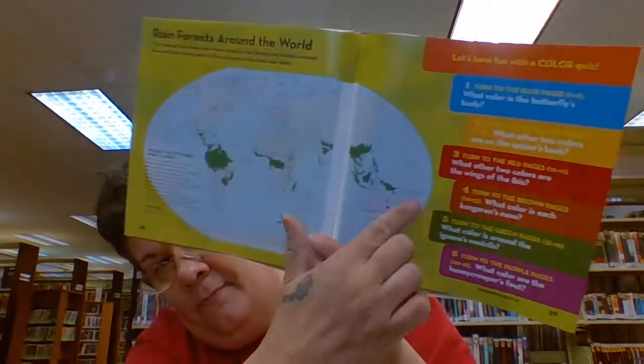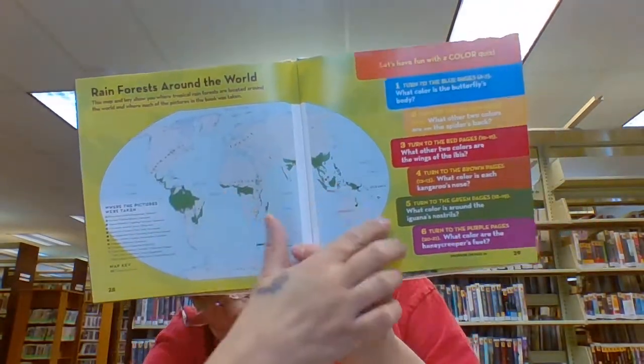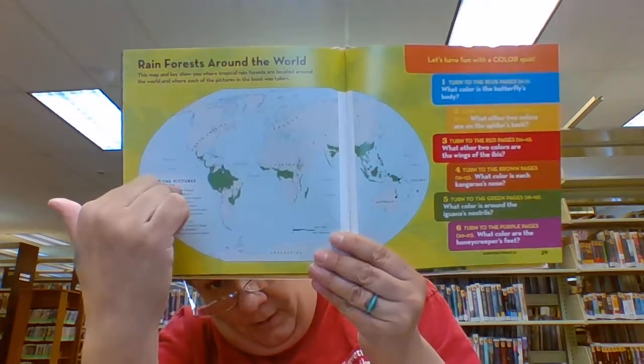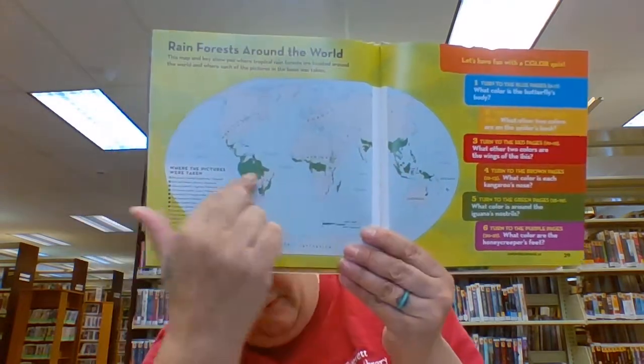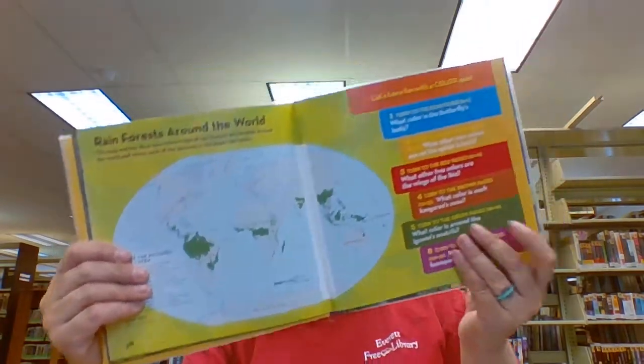And all these animals come from rainforest. See the green in there? That's rainforest area. It goes all the way around our world. All of our different continents have a rainforest in some form or other. And it's a very good, interesting book. It tells you the colors and it tells you about the animals. It's fascinating. I just love to hear about them.